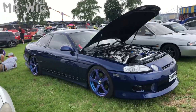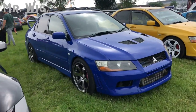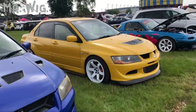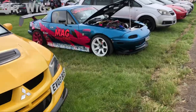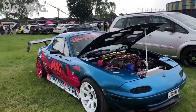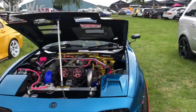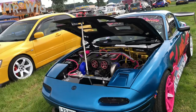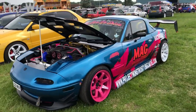Love this Toyota Supra, really stunning car. Beautiful, this Mitsubishi in blue, I like it. But if you don't like blue, you can always have it in yellow, and why not? Nice, beautiful turquoise MX-5 with a huge spoiler, actually wider than the car itself. My goodness, look at the amount of work that he has. This is the turbo conversion. Beautiful, I reckon this car sounds amazing, guys.